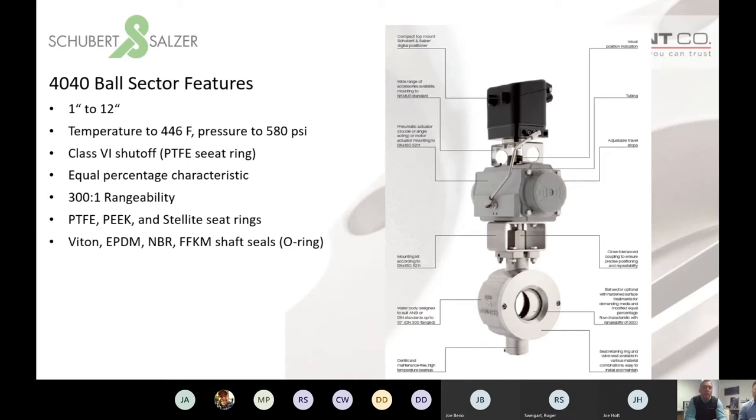Here are the different seat rings that we can use: PTFE, higher temperature would be PEEK, Stellite, depending on how abrasive it is. In terms of abrasive medium, we've used things like dry cement, so that's very abrasive. We've worked with things like cement as well, tiles, roof tiles that are basically like cement, and this thing works well with all of those. And then the different O-rings that we have of different materials.